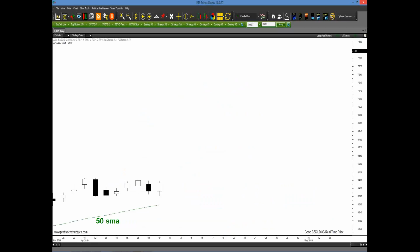All right, so we look for bars that close in the top 25%. There's a lot of them right here, but they also have to meet the other requirements of the strategy. And this one does. So you can see we're above the 50, we're in the top 25%, and the other 2 requirements, which I'm sorry I cannot share with you right now, were already met. So this is a valid buy signal.